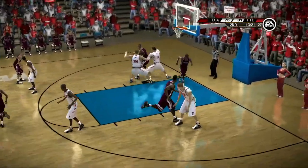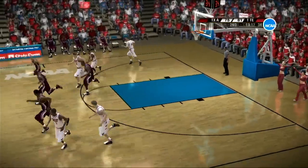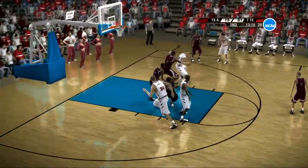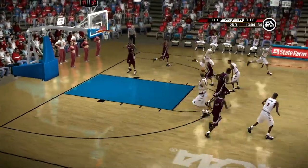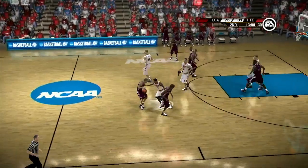The power forward gets the ball. Trying to come up with a steal, and they do. On the dribble, gives it up. There's the fake. Tries to get the D to bite. And has it rejected. Defense did a great job with that blocked shot. It looks as though they have a shooter spotting up.